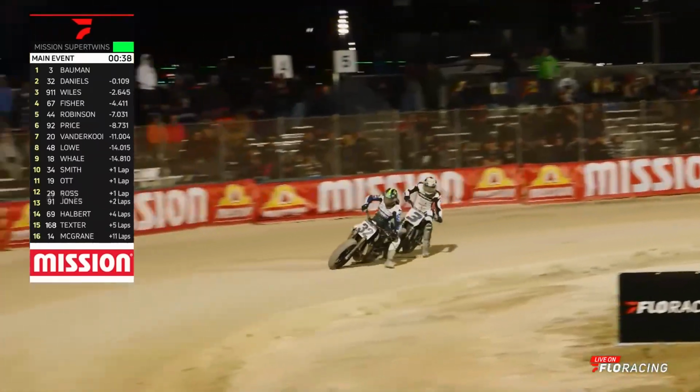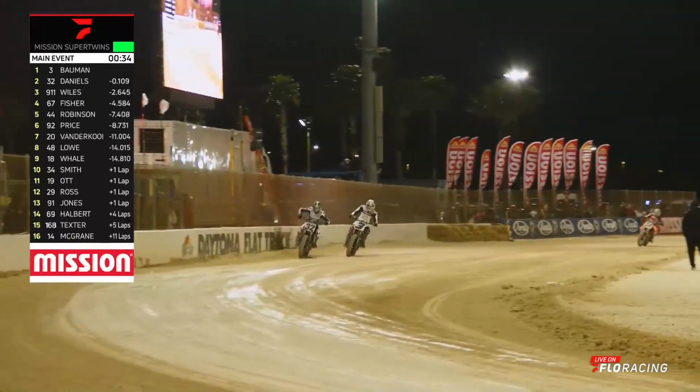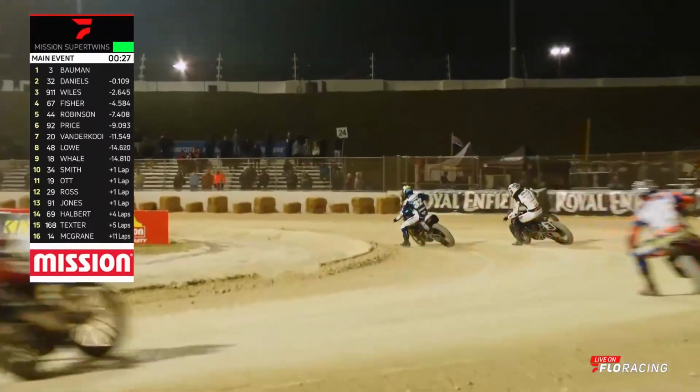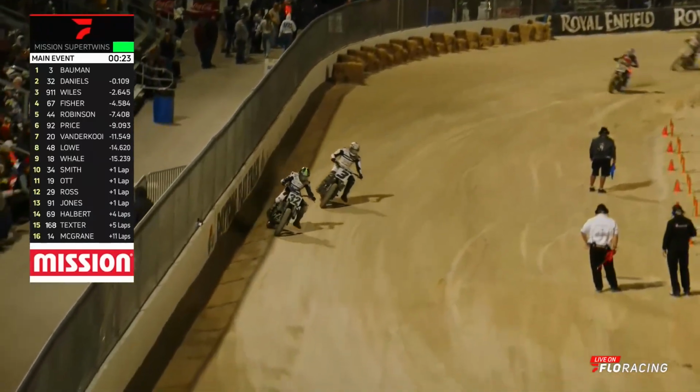Briar slips wide. Here's the 32. Yeah, and Dallas runs it up, moves Briar out of the way a little bit. Briar's going to have the run here into 3. He's up the inside, runs Dallas a little bit wide. I didn't expect anything less. No, he blocks him good there, but now Dallas is coming off exactly where he wants. Briar's going to have to figure this out right now to go low.